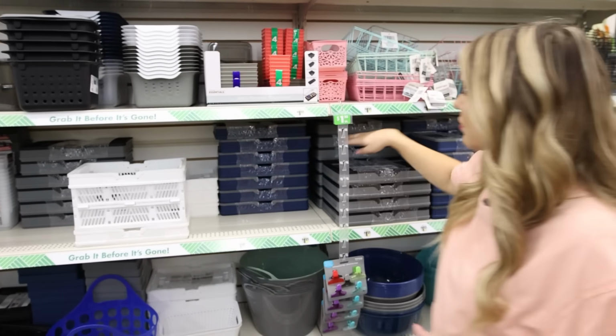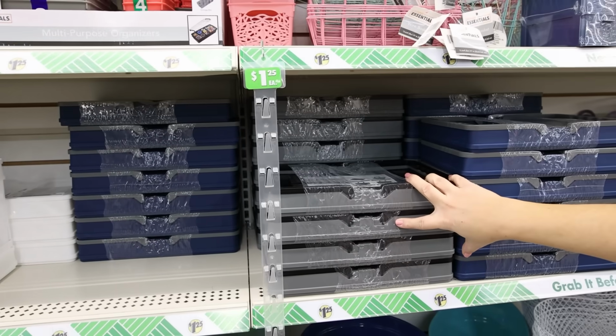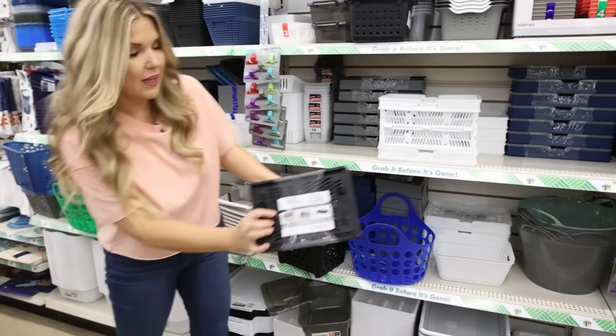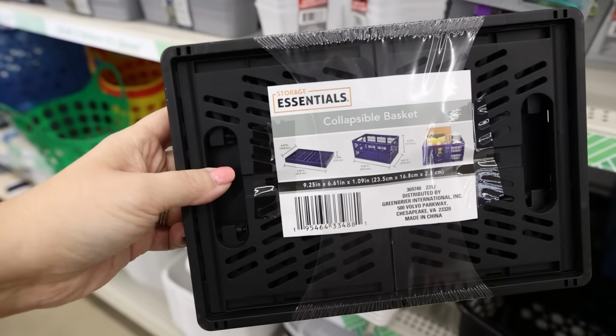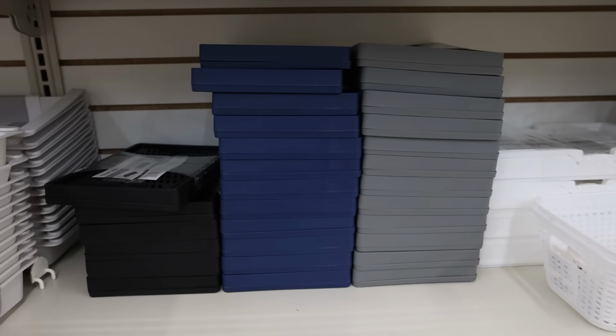So the most popular color has been the white, but it also comes in a blue color and this gray and black color. If you like the collapsible baskets, but you're needing a smaller size, they have this size. You can get that in the same colors. There's a black, blue, gray, and white.